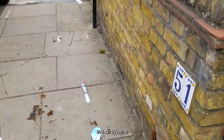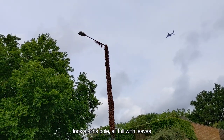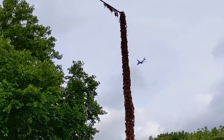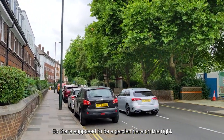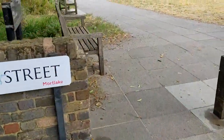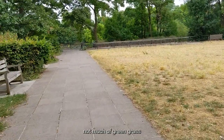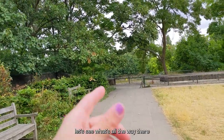Ooh, dirty here. Look at this pole, all full with leaves. And another plane. So there's supposed to be a garden here on the right. I'm gonna wait there for a bit. So here we are. Seems like it has a lot of benches. Not much green grass, but okay. Let's see what's all the way there.